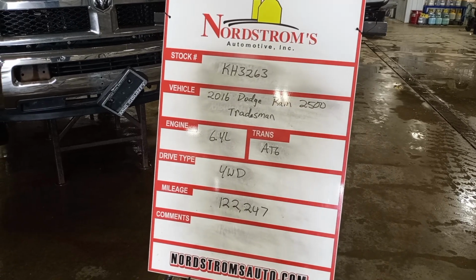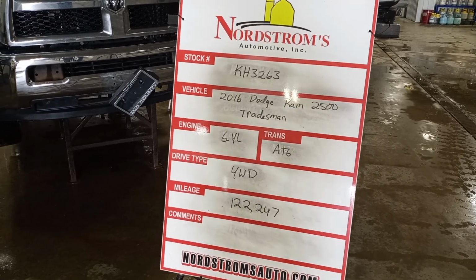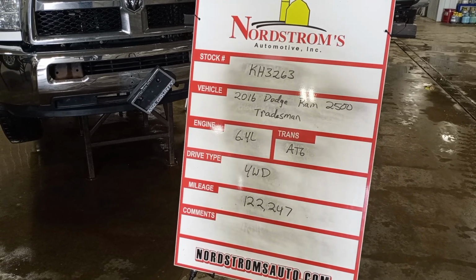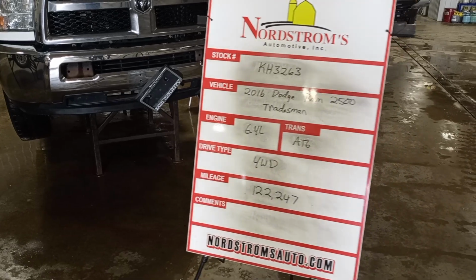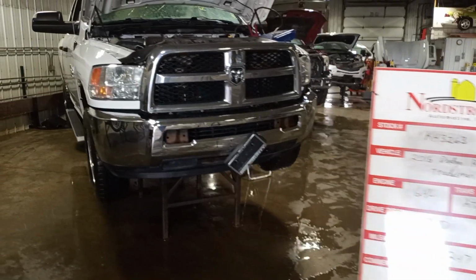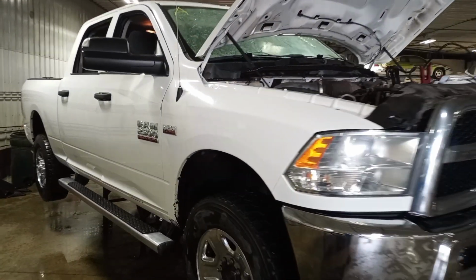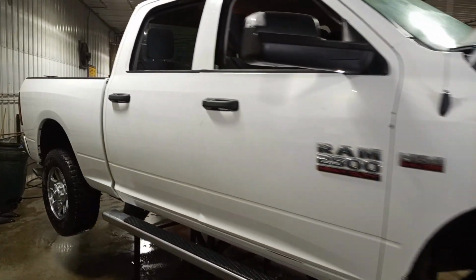Stock number KH3263, 2016 Dodge Ram 2500 Tradesman, 6.4-liter Hemi engine, automatic 6-speed, four-wheel drive with 122,247 miles. It's white in color, damaged left side, also has storm damage, hail damage. This is a crew cab.